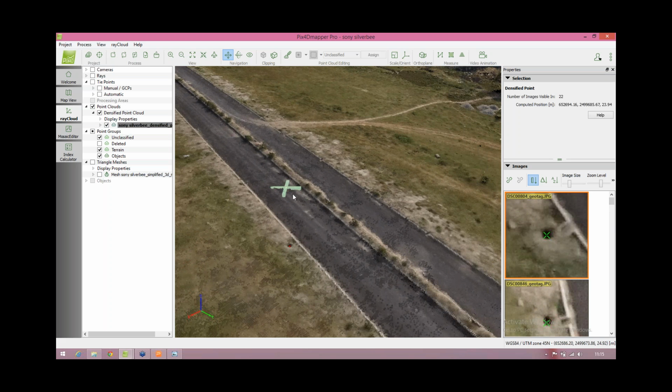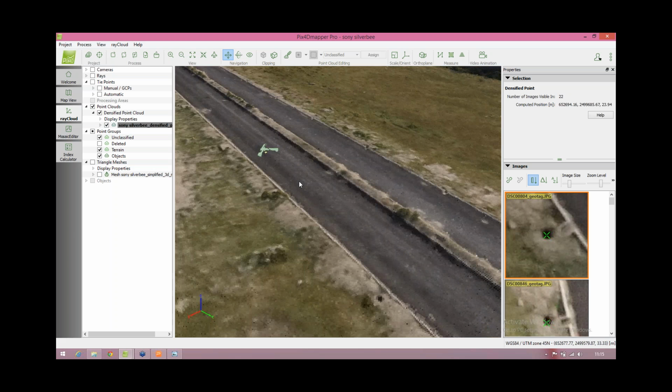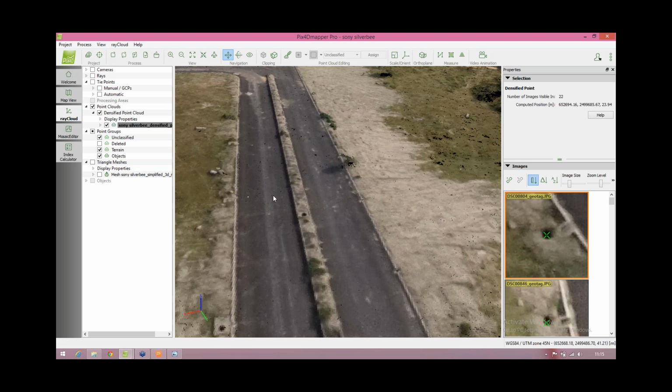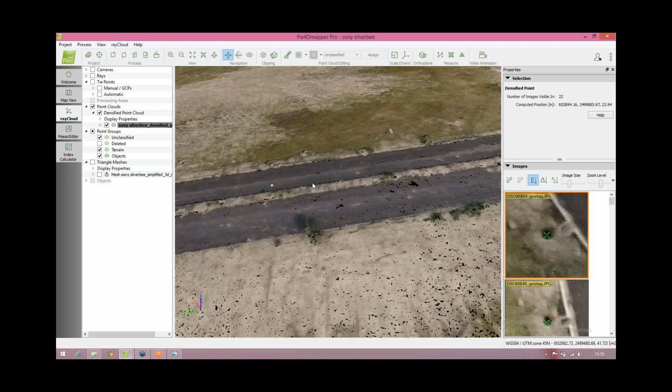So this data could be used if they want to monitor sewage lines, where they have their manholes, where they want to put in catch basins, which is the term I think everybody uses.